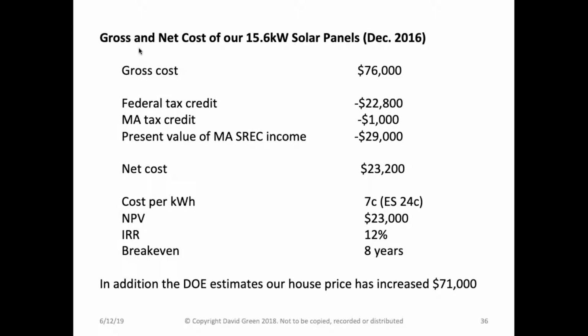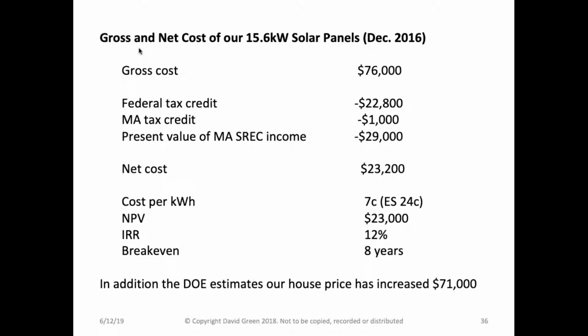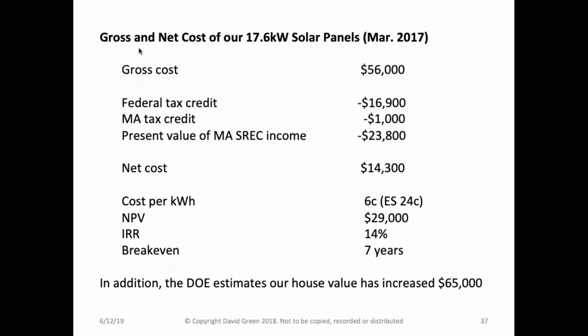I'm now going to show you our next array, which I installed about 18 months later, and the gross cost was about $56,000. That's far less than the $76,000 I paid for the first one, even though it's a slightly bigger array, 17.6 kilowatts compared to 15.6 for the first array. The federal tax credit is 30%. The Mass tax credit is still $1,000. The present value of the Mass SREC income is now slightly less because the SREC subsidy got a little less generous between the first and the second array. The net cost, though, is $14,000.